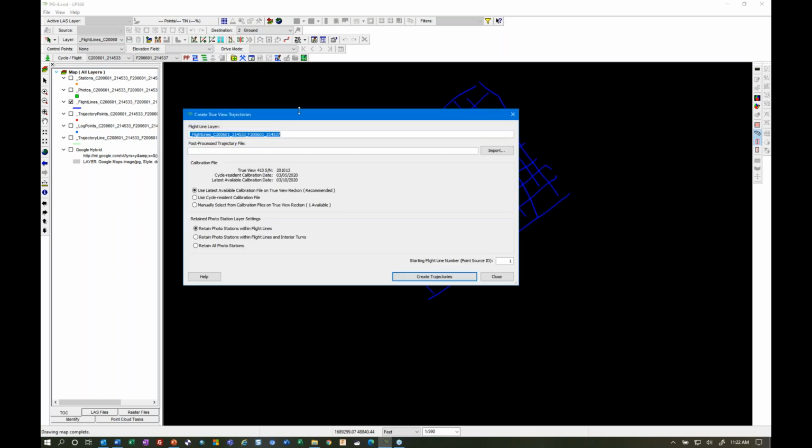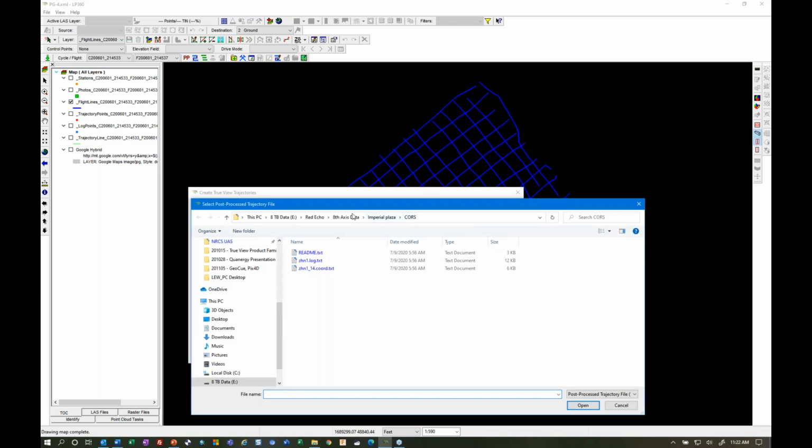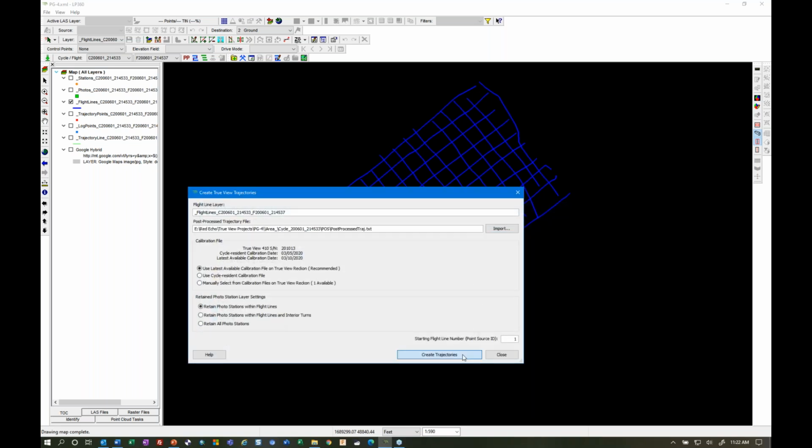And so we have an application that now will take the data that POSPAC created, that full trajectory, and extract the pieces that I need for processing these flight lines. Now, since I didn't run POSPAC, I'm going to go browse for the POS file, the trajectory file. Normally, it would have already been filled in. And we'll talk about this dialog in detail in just a second. So what I'm going to do is create trajectories from the POS data and assign it to the trajectories that I've created here in this project.